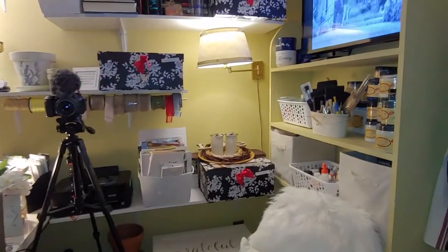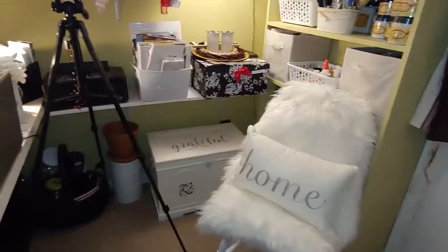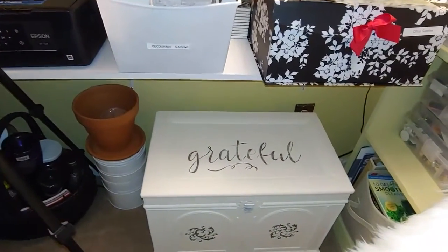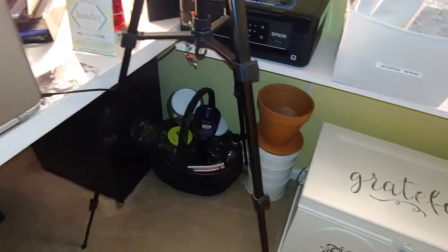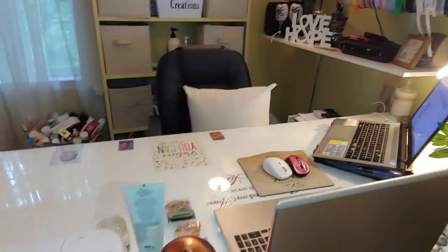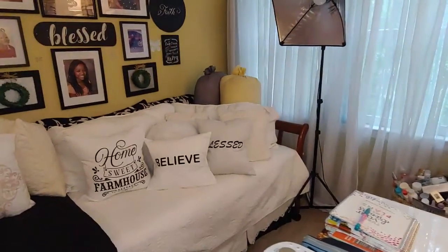The bench down there is a DIY that I've shown you guys. You can see that I have my paints and everything, and those things underneath behind the camera there are, I think, projects that I'm working on. My friends save bottles and jars for me, and flower pots, and then I have some tins there that I'm actually working on. So you'll see a lot of that around this room because this is where I work.